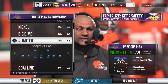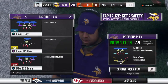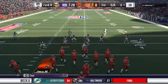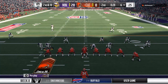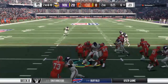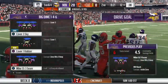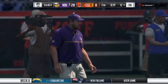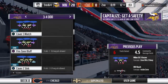And it pops free. The collision there jarred the ball loose and brings up 2nd down. 2nd down following the incompletion. Now a handoff to Crowell. And he's up past the 10 to about the 12. They get 6 here after the incompletion, and it'll leave them with a 3rd and 4. Now the defense going to use the first of their timeouts. So as they take it over, we step aside.